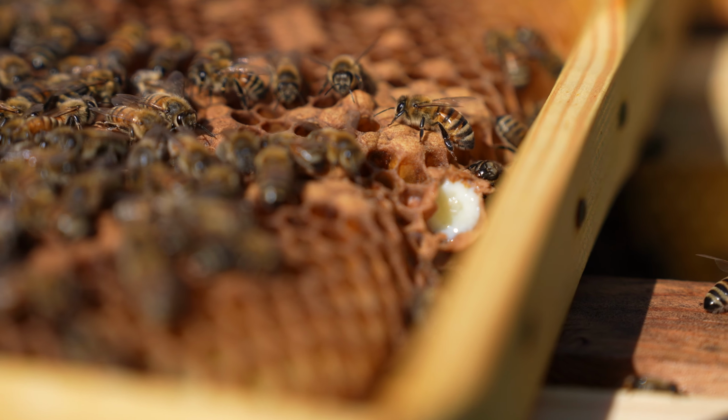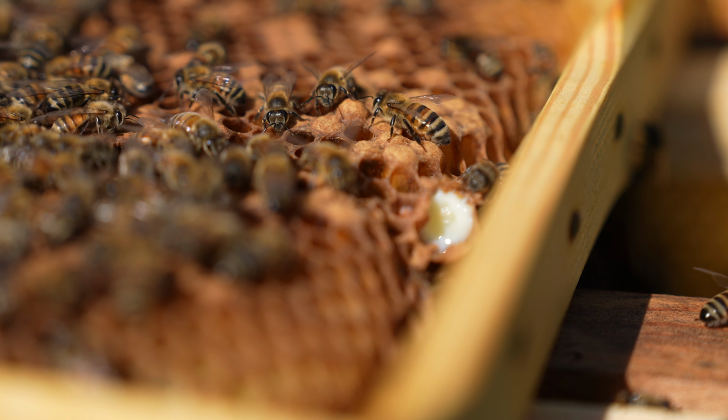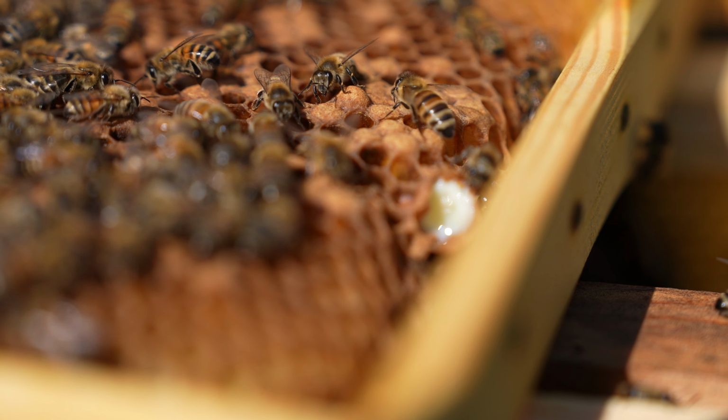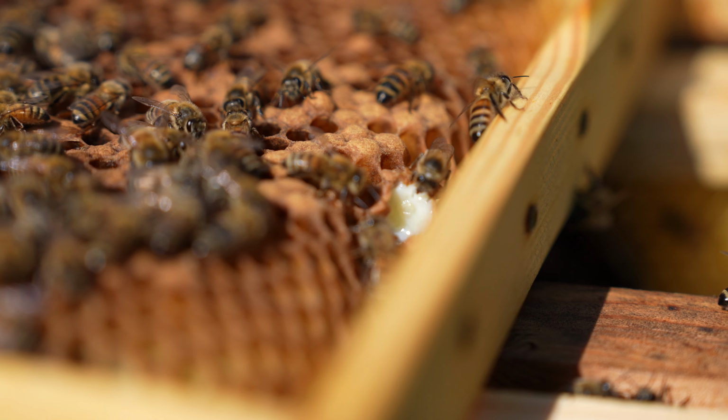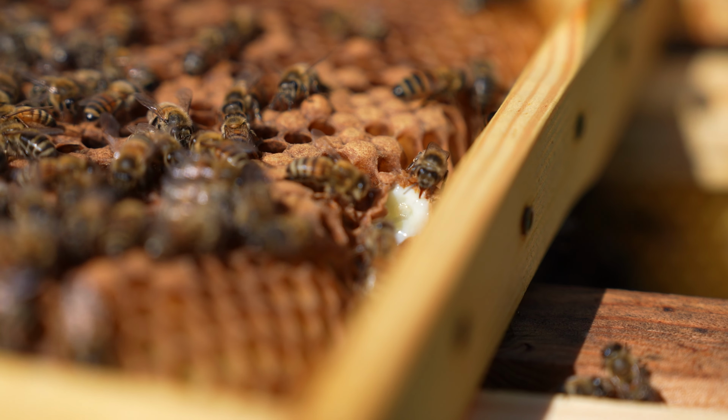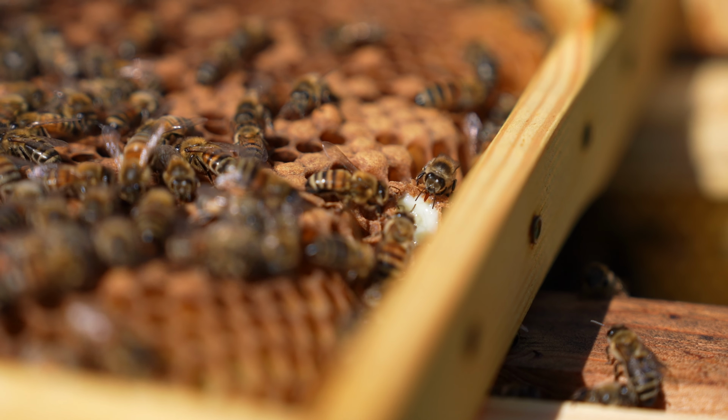Well done. But look here, I've just found a cell over in that corner and didn't really think anything of it. I thought that's just going to be a play cup. But it is in fact full of royal jelly, and there is a larva in it as well. So they're having another go at supersedure.